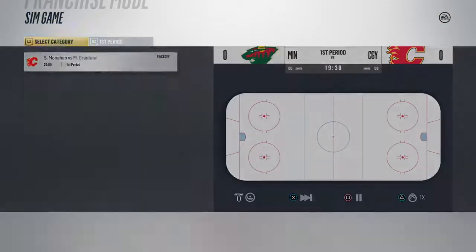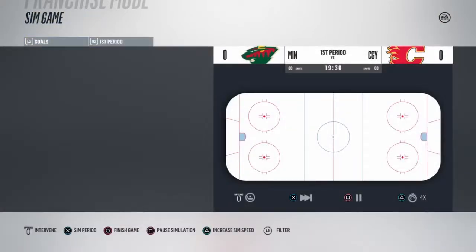So they're 2-3-1 there. We are 4-2-0. Let's see if we can get our second straight win against the Minnesota Wild here. So hopefully not as crazy a game in terms of scoring. Definitely wouldn't like to allow 4 goals here.